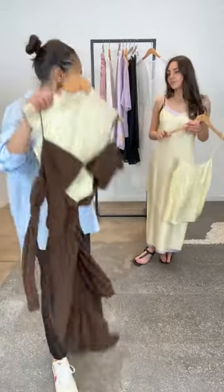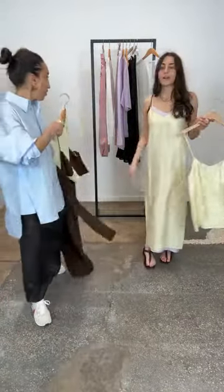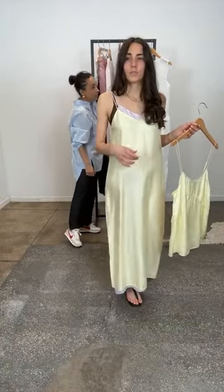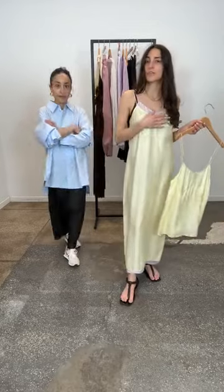Yeah. And then what size are you wearing, Bryn, real quick? I am wearing a size small in both of these dresses. I would take an extra small in them. We just did not have them at the moment.